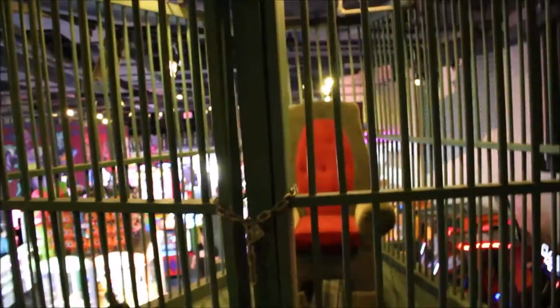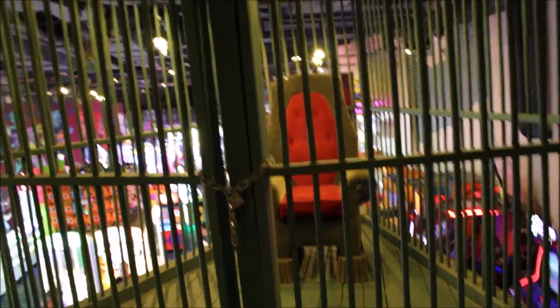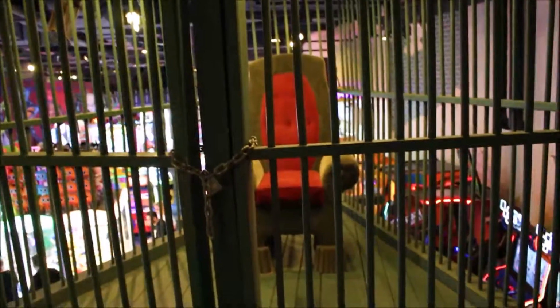It doesn't make sense. What's even weirder is that Dr. Doom doesn't do meet and greets up here. This would be the prime opportunity to do one, and he's not here. It's just a little bit weird.